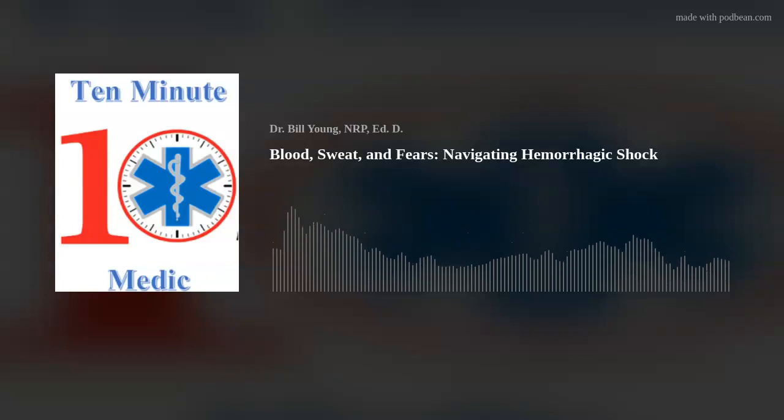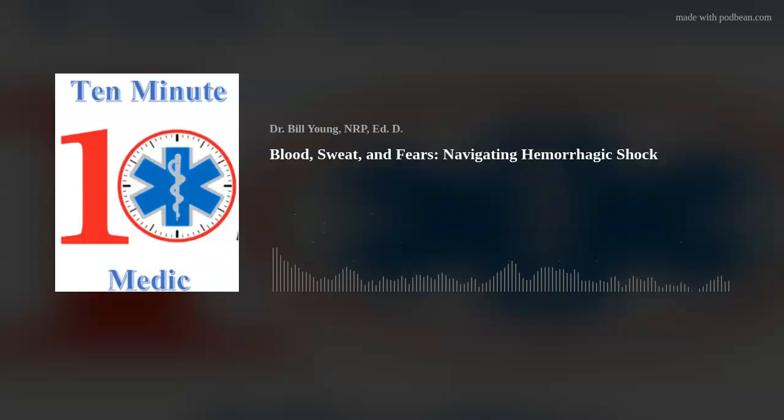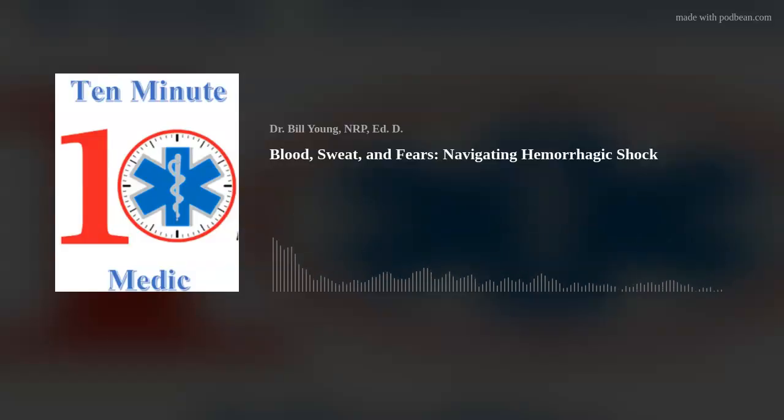Now, what do we mean by adequate perfusion? Perfusion refers to the delivery of oxygenated blood to the tissues at the capillary level. This process is crucial because it provides cells with oxygen and nutrients that they need to function and removes waste products. When perfusion is compromised, as in hemorrhagic shock, cells begin to die, leading to organ dysfunction and potentially organ failure.